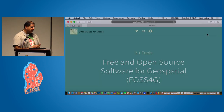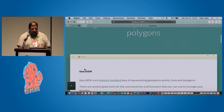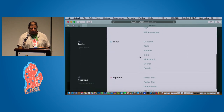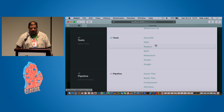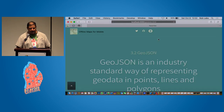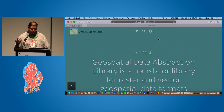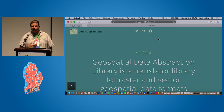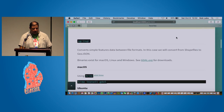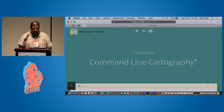So this section here is called Tools, and I'm just probably gonna buzz by it because it's pretty heavy in detail, and it's worthwhile to note what's out there. This is a lot of the FOSS4G tools and details around it. So I'll go fast, but I won't spend a lot of time on it. There's the GeoJSON data structure and tools around it, like how to view a GeoJSON online. There's the GDAL tools that come from OSGeo. And I mention it because I end up using these tools, so ogr2ogr, and how to install it.